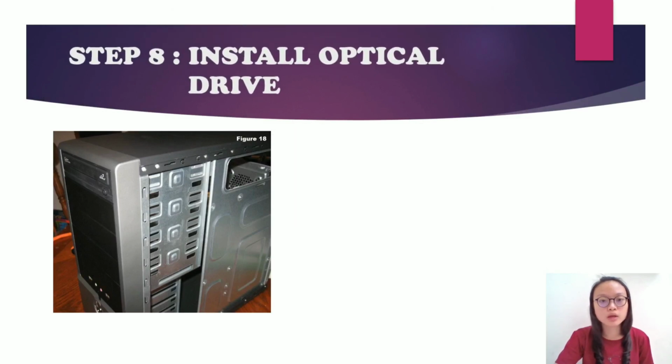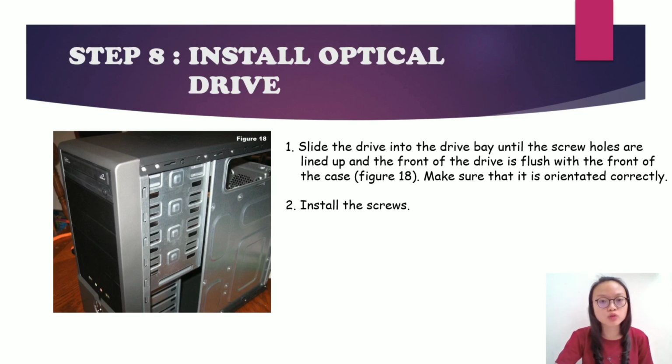Step 8. Install the optical drive. The optical drive is 5.25 inches wide and is installed in the drive bay that we removed the cover from in a previous step. Cable access considerations apply to this drive also.